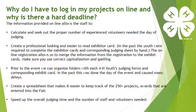The other thing you need to know is that if you are not going to be able to bring a project and you enter it in, that can also throw my numbers off. If you say that you're going to bring 50 projects and you only end up bringing 2 or 3, then that means I've lined up a lot of volunteers to do some judging that they're not going to be able to do. And that's not a good use of volunteer time. So please enter only the projects that you think you are realistically going to be able to bring in for evaluation.